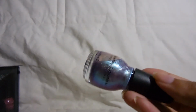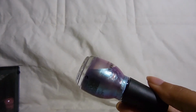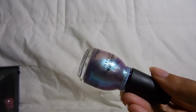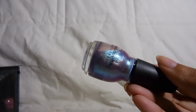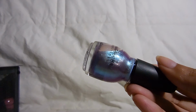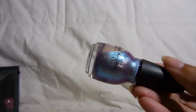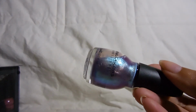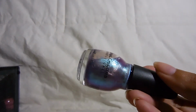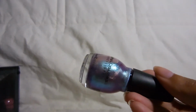I put on Color Club's Covered in Diamonds, which is an iridescent Mylar flake glitter, and it transformed this. It made it look like a mermaid tail. It was so beautiful. The Mylar flakes are really huge in Color Club's Covered in Diamonds, and so it hid all the brush strokes, it hid all the problems, and it just reflected off of this purple and blue green kind of shimmer. It was just absolutely stunningly beautiful.